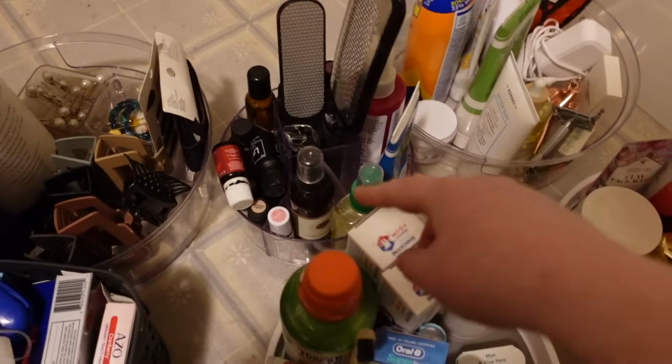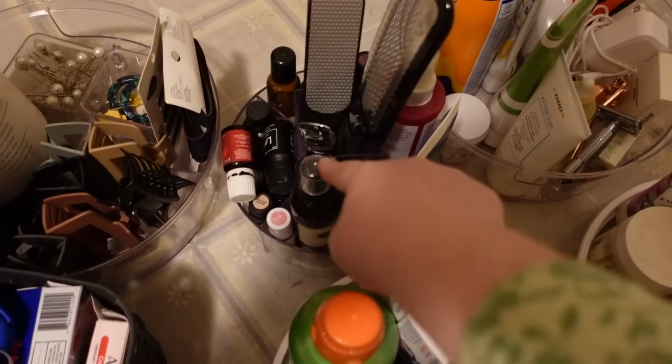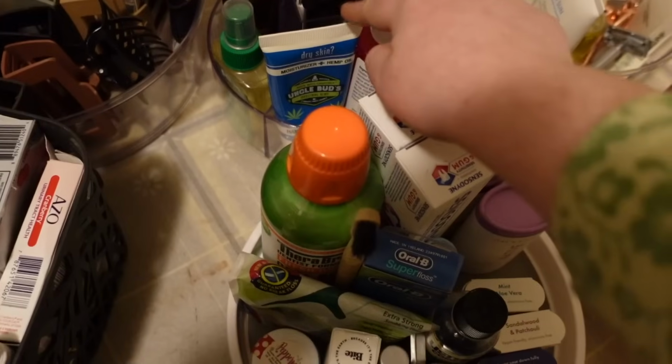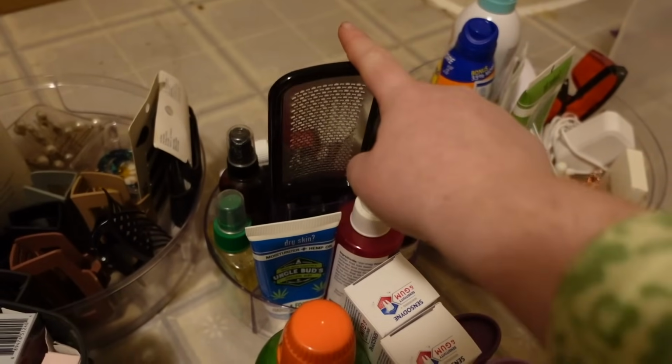So I have a bunch of essential oils and stuff, and then I have bug repellents, and then back here is a hand and foot cream. And this is here to go with the foot care stuff.